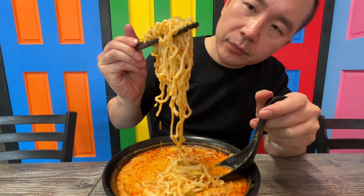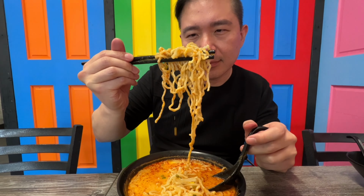The soup is warm and comforting and has that savory umami flavor. And look at this noodle, so fluffy and springy and definitely bouncy. You know, it has that slurp-ability. Oh, I love it so much.